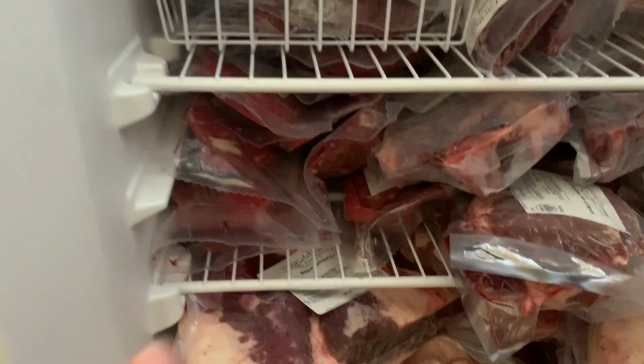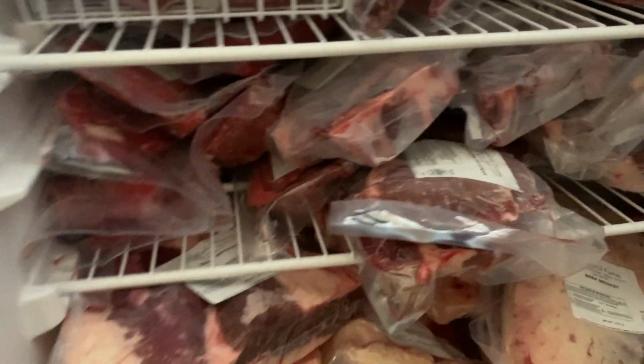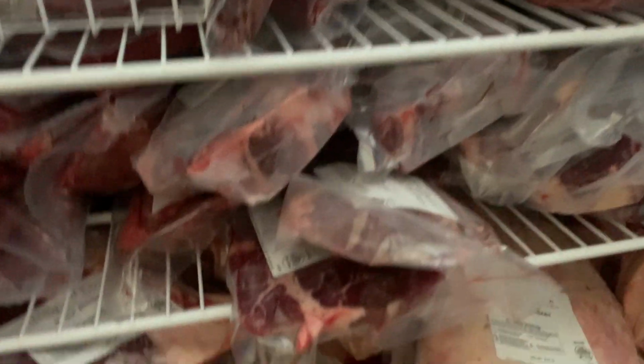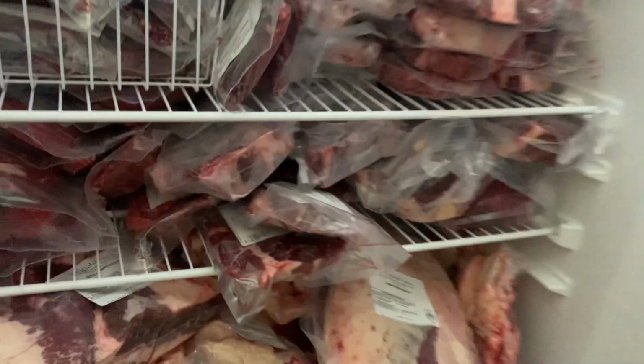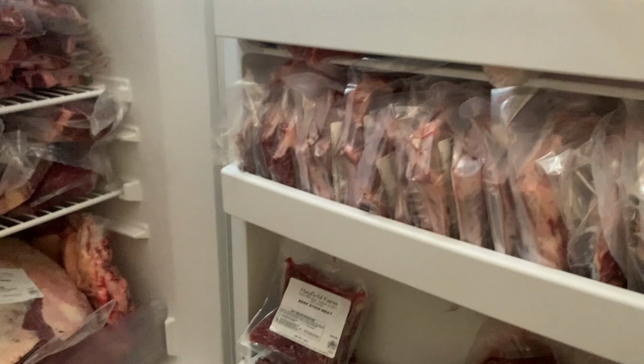And then here is our shaved beef. That won't last long. We eat that really fast in the summer. All of the chuck roasts, more of the tip steaks, and I think there's an eye round roast in there. And my tri-tip is in here somewhere. I don't know where he ended up going.